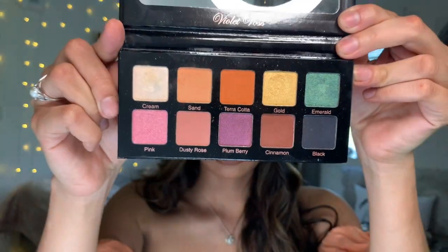And then next up is this Violet Voss Essentials palette. So I do like the palette, and it is currently on my eyes. So this is what the finished product looks like. The only thing about this palette is it's very, very similar to a lot of my other palettes, incredibly similar. So it's not something I would have gone out of my way to use. It works very well. It's a really good palette. I just feel like I don't need it in my collection anymore, but I wanted to give it a try so that you guys can see how it applies and what it looks like.